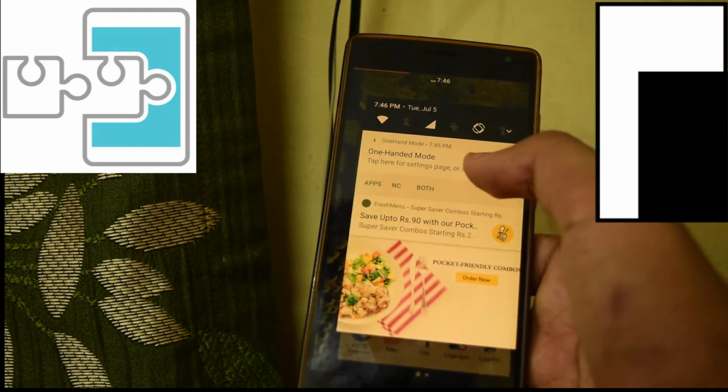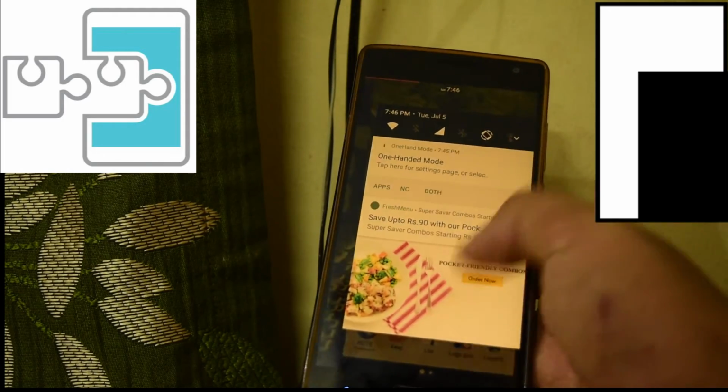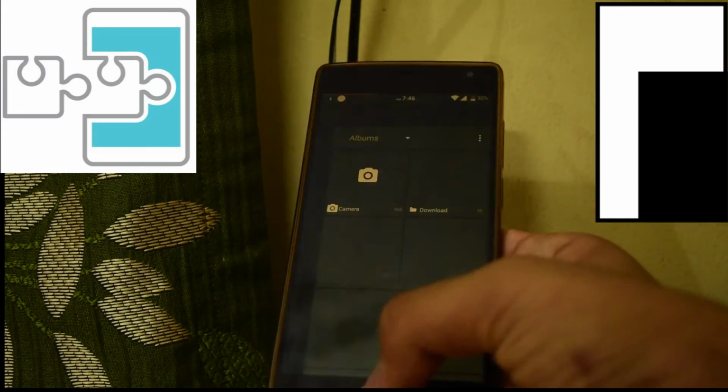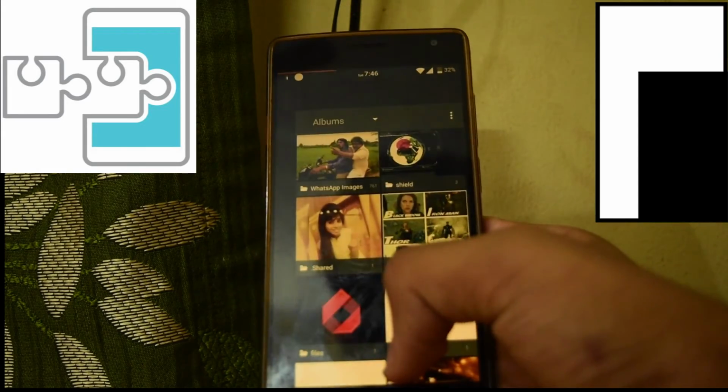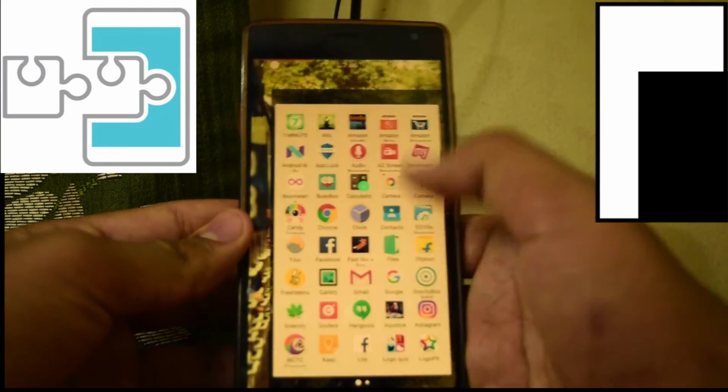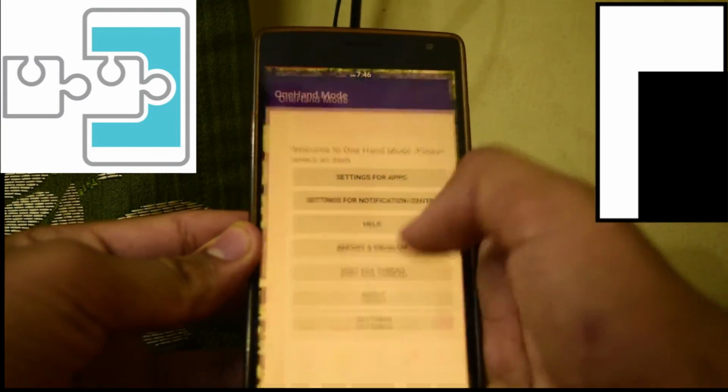It drops down, but you have to pull it from the edge, but it's still better than nothing. So this is one of the best apps that I have seen, and I think it's also one of a kind. So let's just turn it back off.